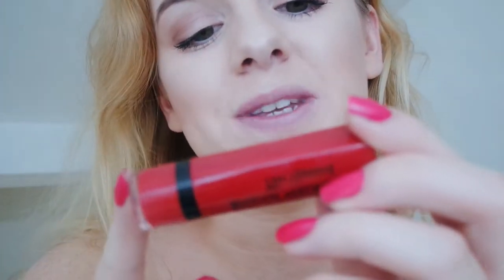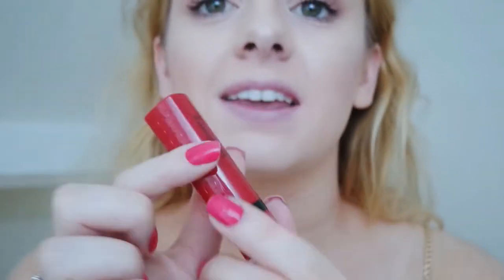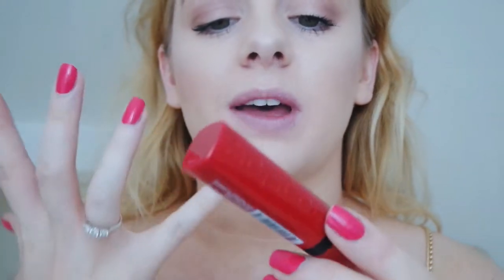Shade 8 is this one, and it is called Ruby's Cute. Ruby's Cute. Rubik's Cube. It's very cute. I like this shade a lot. This is going to be really good for autumn, winter time, and it is very much one of the classic reds. A little bit darker, borderline burgundy, I would say. Let's give it a whirl, see what it looks like. Here we go.